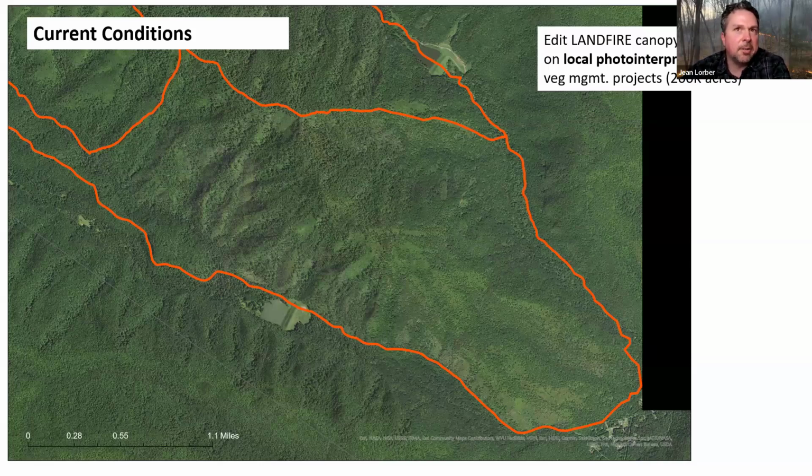But if that NEPA document says it's going to do 2,000 acres of thinning to create open, I will double check. We will double check, but I feel pretty certain that those will mostly be open acres.